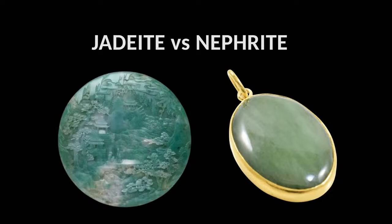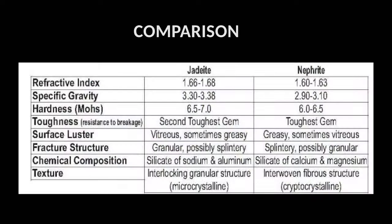So here are two pieces side by side, and we're going to compare the composition of them. We have some carved jadeite on the left, and then we have our nephrite on the right. They do come in many, many different colors, which we'll explore. When you compare the two, the hardness is similar, but jadeite is actually the harder of the two stones, which means that it's more scratch resistant.